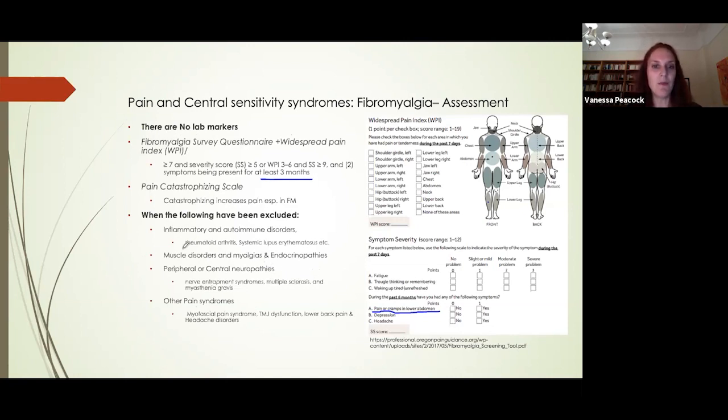Interestingly enough, though, rheumatoid arthritis comes after fibro in a shockingly large number of cases. So when I say there are no lab markers, and this is kind of the big thing, there's no super obvious inflammation, like the kind of inflammation that comes with an autoimmune disease, where your immune system is throwing up so much inflammation attacking yourself that it shows up obviously in the blood.